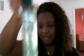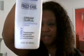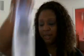I have also used my Garnier Silkening Milk or Smoothing Milk for anti-frizz, and I haven't been dependent on that as much as I thought I would. I have also used the Garnier Wonder Waves. Not very much. You can see how much is still in the bottle, compared to how much is left of my, can you guys see that? How much is left of my Dream Curls.